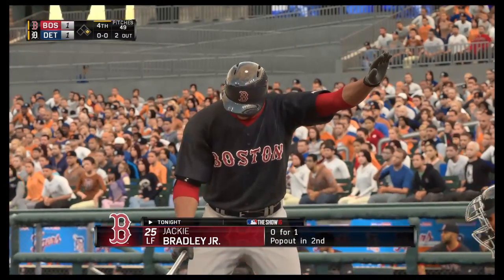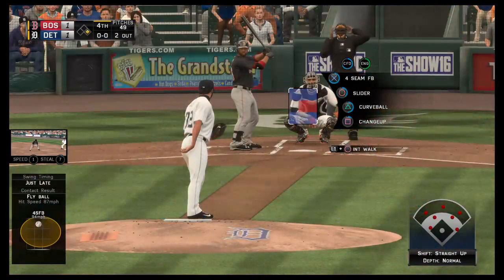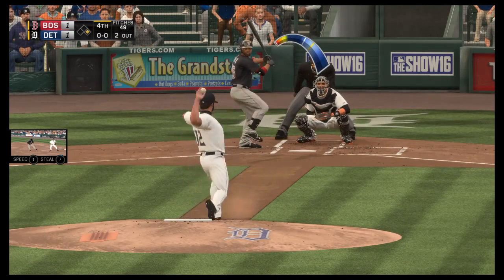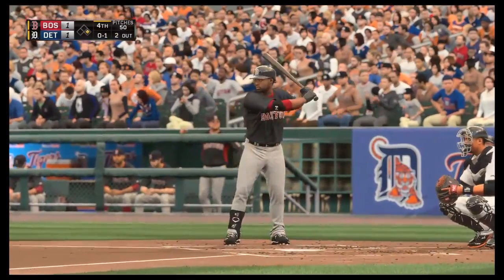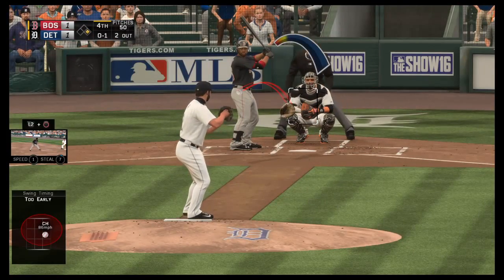Stepping up to the plate, Jackie Bradley Jr. He flew out in his last at-bat. First pitch hack in here, and that's the first strike. Well, he's thrown a first pitch strike to about 60% of the batters he's faced, so that's a pretty good percentage because we're into the middle innings right now.